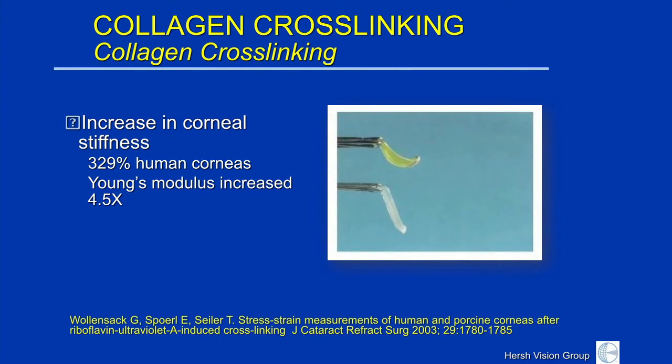And this indeed works. So this is out of Germany again. This is the earliest trial in the laboratory. And what you see is a cornea here, not cross-linked, and a cornea right after cross-linking, and it becomes more rigid. In fact, it becomes more rigid by about fourfold, about 400%. So there is a substantial amount of corneal strengthening from the corneal cross-linking procedure.